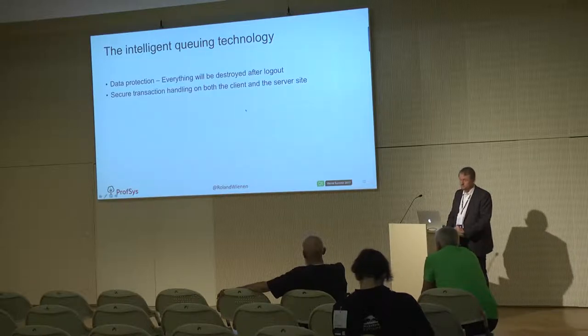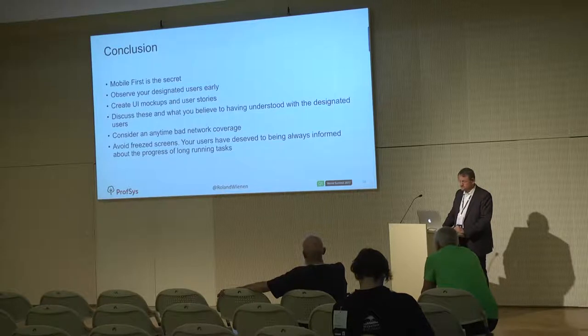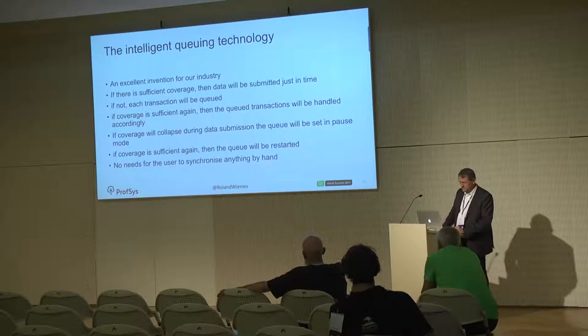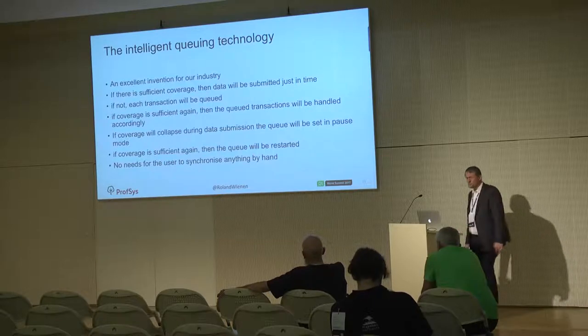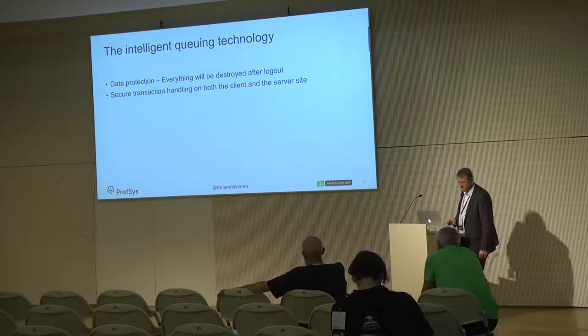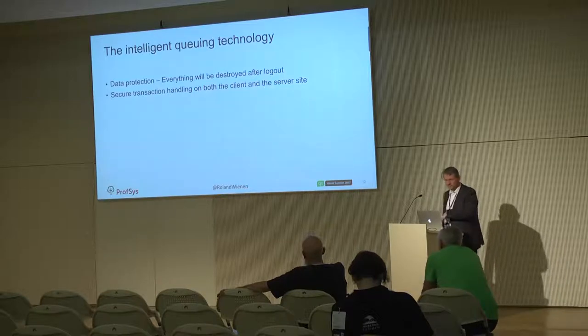Every transaction has a single ID, and this ID will be used to secure these transactions, so that every transaction will be written to the database only once.